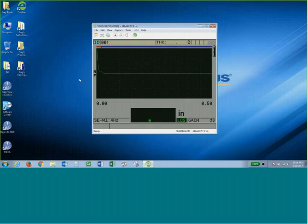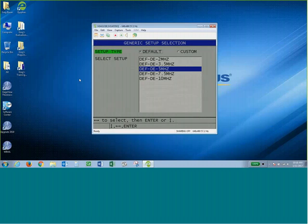I'm using a USB to VGA adapter so you can see the screen of my instrument. I'm using a transducer where the cable doesn't have that center pin. It only has 2 LEMO connectors. And when I plug it in, the 38 automatically recognizes that it doesn't know what this transducer is. So the first step is to try one of these generic setups. This is going to have some type of V-path built in, so it may or may not work. I'm using a 2¼ meg transducer, so I'm going to choose that 2 megahertz setup. Then I press the red measure key.